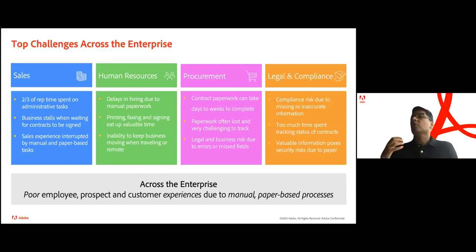Procurement, when it comes to contacting vendors, making sure that the vendors fill out the NDAs that are available, making sure that they are signing the agreement at the right time and at the right place, there is lost paperwork or inability to track where the documents are. So we are looking at most of our departments, sales, procurement, legal and compliance, and we'll hear from our legal team also going forward, but that is where this is getting stuck. It is across the enterprise. It creates a poor employee and customer experience due to the amount of paperwork and the lack of digitization happening across.